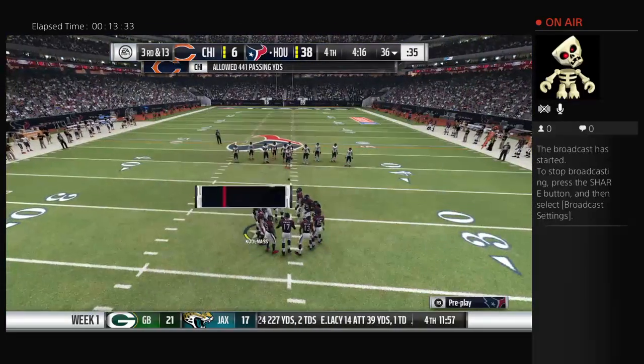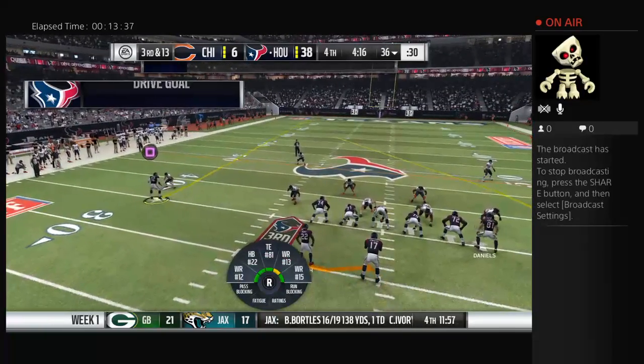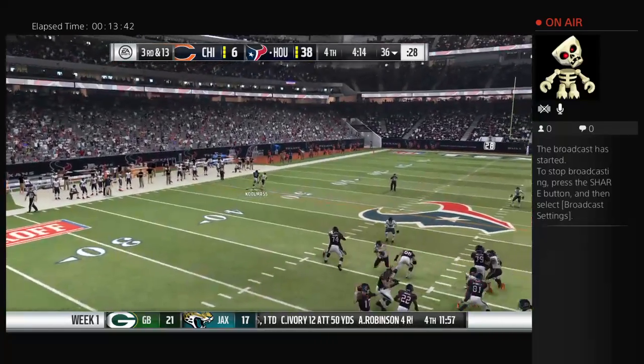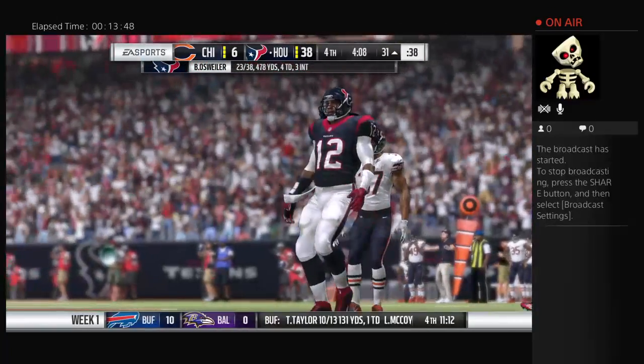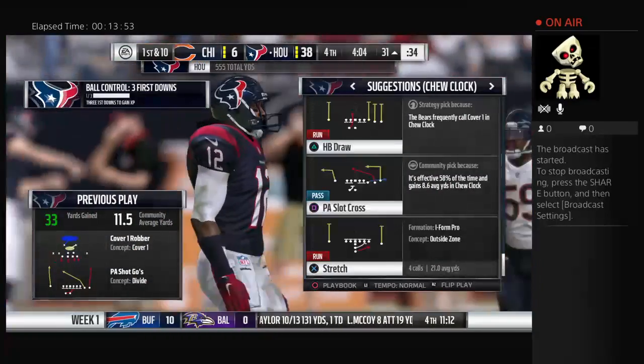Wonder what's in the offensive playbook on 3rd and 13. We're about to find out. Good. All right, here we go. Play action. It's Osweiler. He finds his target, Fuller. That one will go down as 33 yards on the 3rd down conversion. And they just hit another big completion there.